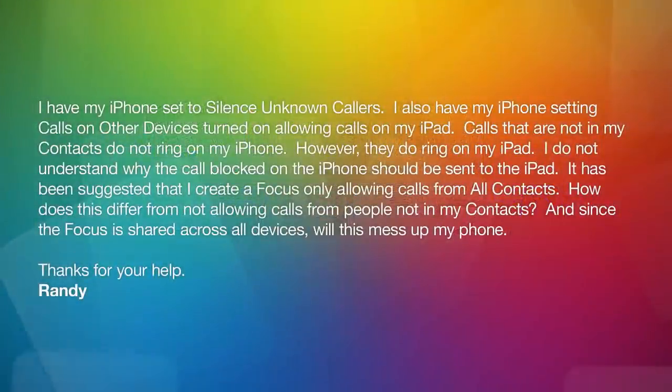Let's head into the feedback. Randy writes in, I have my iPhone set to silence unknown callers. If folks aren't aware, there's a setting. You launch the Settings app, you go into Phone, and then you can choose to silence unknown callers. Randy says, I also have my iPhone setting calls on other devices turned on, allowing calls on my iPad. Calls that are not in my contacts do not ring on my iPhone. However, they do ring on my iPad. I do not understand why the call blocked on the iPhone should be sent to the iPad. It has been suggested that I create a focus only allowing calls from all contacts. How does this differ from not allowing calls from people not in my contacts? And since the focus is shared across all devices, will this mess up my phone? Thanks for your help, Randy.